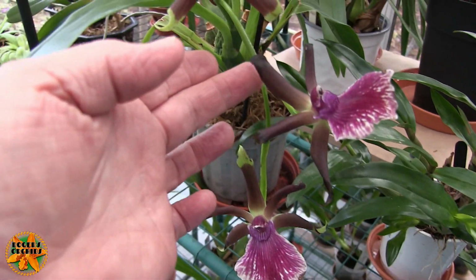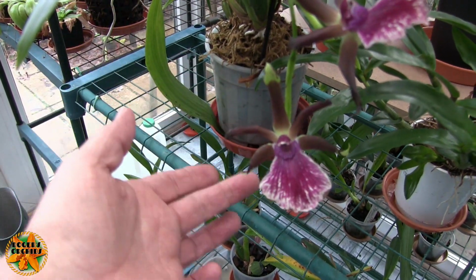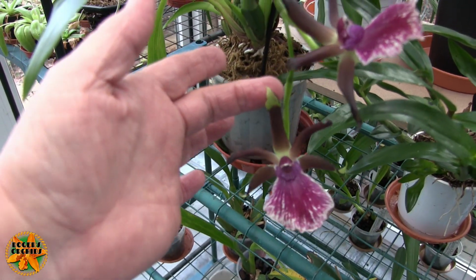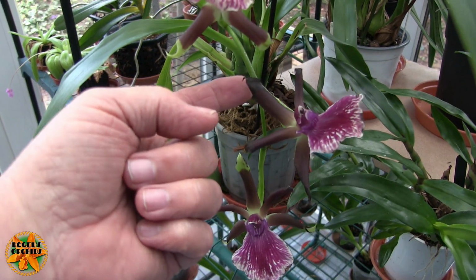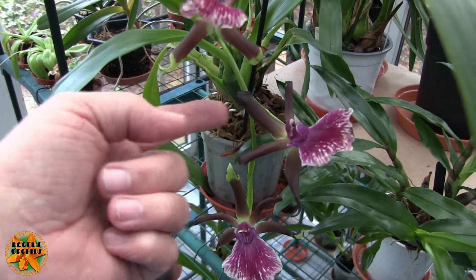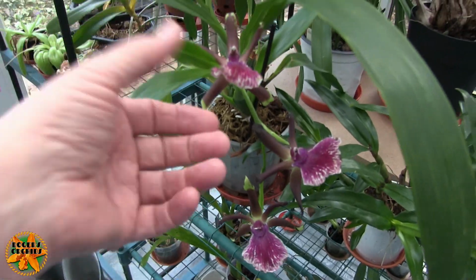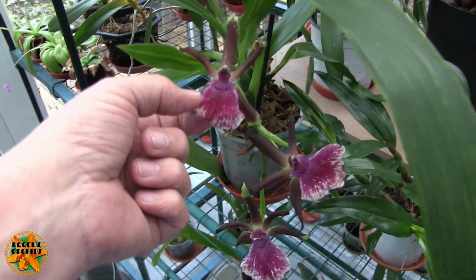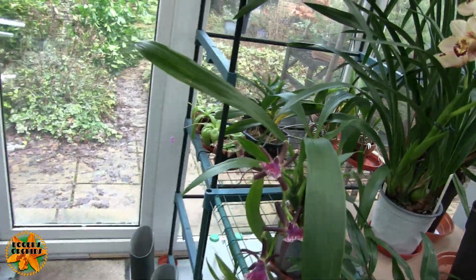Yeah, it's going over. First sign of this is good, because the tips on the sepals are green until it starts to go over, and then they go brown. They're the first thing to change colour. And then you get the brown bits around the edge of the lip and things. So that spike's not going to be with us for much longer now. So that's it this time round.